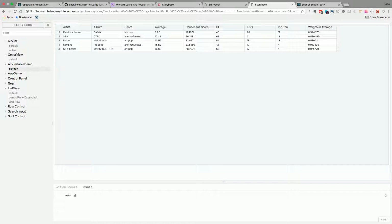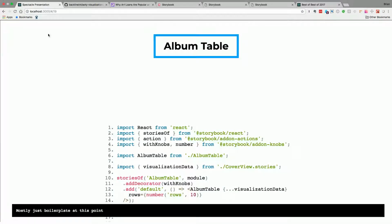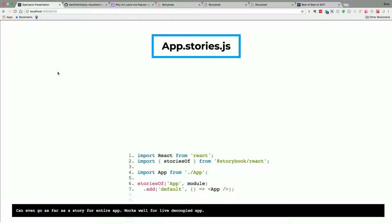Okay, so now we have a good handful of these components in our storybook, and it's useful to be able to start with something small and build up, especially as you're developing these components. In going through that process, just a last question I had is, how far can we go with that concept? Can we actually have a story for the entire app? And it turns out the answer to that is yes. There's basically nothing that really needs to be in this story. So we just import the app, and then we render the app component, our top level component. So here's what that looks like.